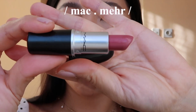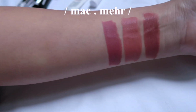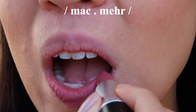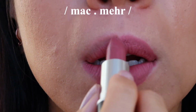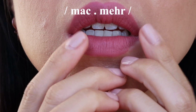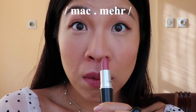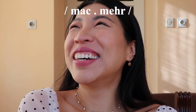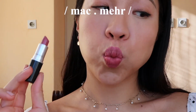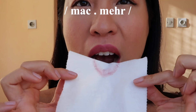This shade here called Mer is a very beautiful rosy pink color. It doesn't have any coral undertone in it, so I feel like it's the typical princess pink. Personally, it gives me that princess vibe. So I do not wear it without makeup, because it's obviously not a nude color, but I love this shade a lot, especially during spring. And the MAC matte lipsticks transfer a little if you eat, as you can see here how it transferred onto the tissue.